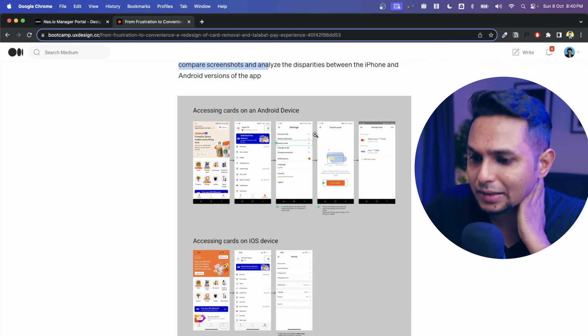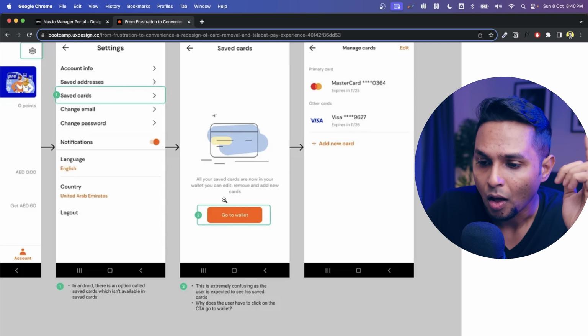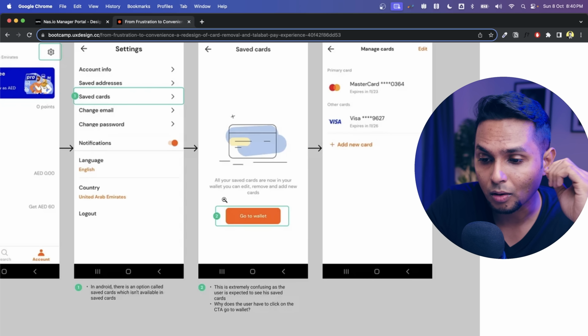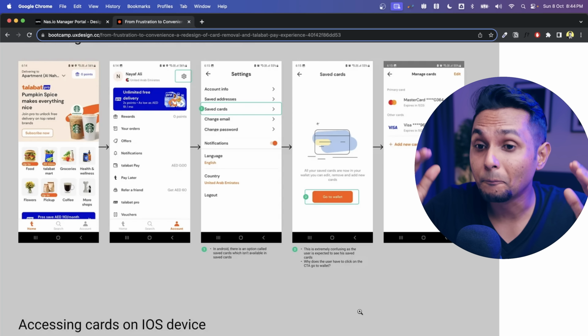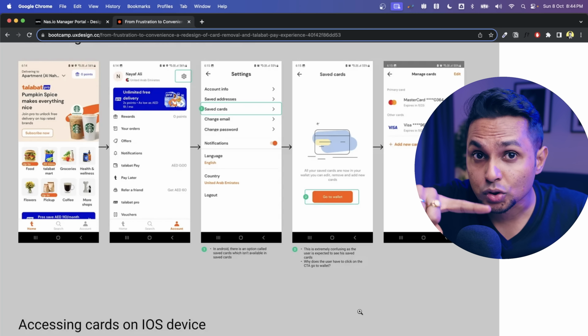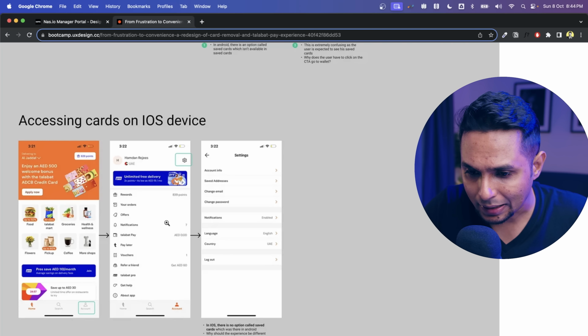Now, why I feel it is like this is because this message out here gives me some hint. It says that all your saved cards are now in your wallet and you can edit, remove, which means the saved cards used to be inside the saved cards section a while back, but they moved it to wallet. And when they move, they cannot simply remove the saved card section right away, because returning users who were used to accessing all their saved cards from a certain point would start missing it. So they are bound to keep it to train their existing users who are already used to doing something in a certain way, right?